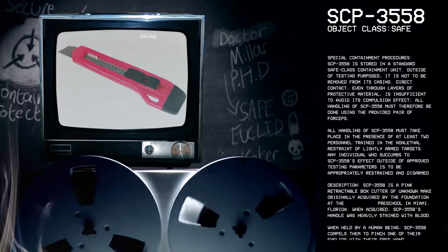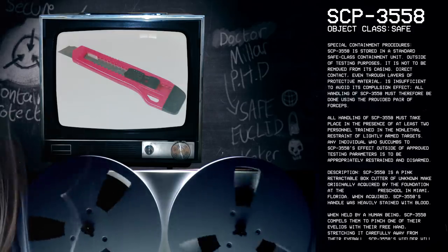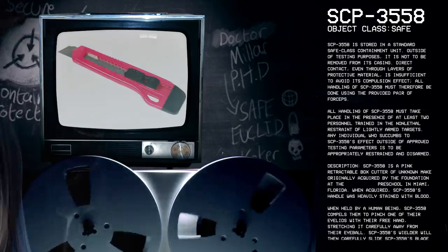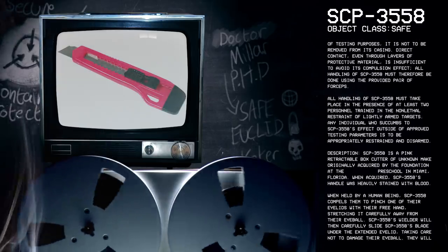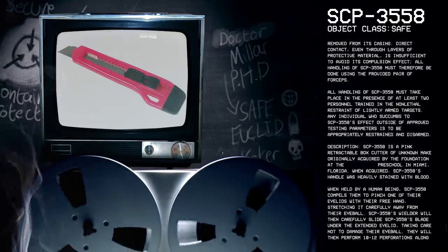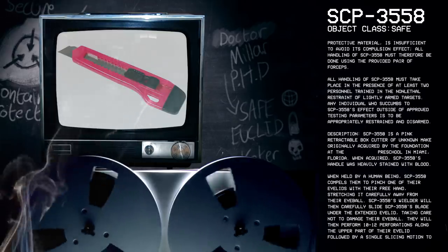All handling of SCP-3558 must take place in the presence of at least two personnel trained in non-lethal restraint of lightly armed targets. Any individual who succumbs to SCP-3558's effect outside of approved testing parameters is to be appropriately restrained and disarmed.